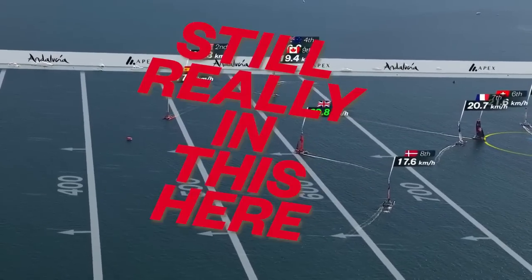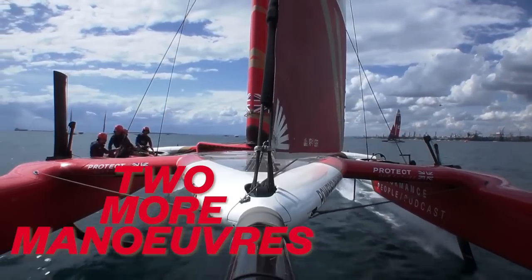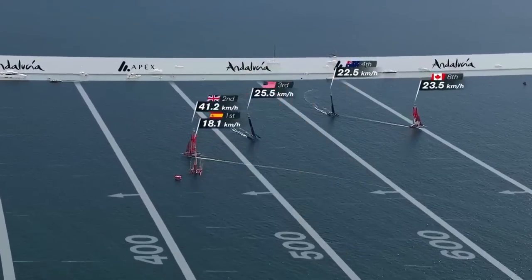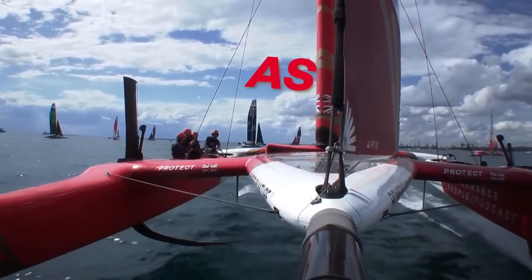Still really in this here. Right turn to finish, so we are going to have 2 more manoeuvres. Well, just being a soaky ley line, right? Yeah, we just want to come in the 3. Yeah, I guess we'll foil as far as we can, huh?